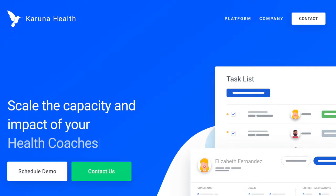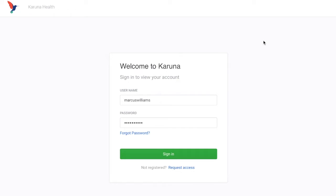What you're looking at now is the login screen for Karuna's platform. Every organization gets its own cloud-based platform that they can add any number of collaborators to. Those collaborators are typically primarily members of the care management or case management team, but can also include others involved in the patient's care, no matter where they're stationed. That could be anyone from a volunteer in a food pantry to a specialist at a local clinic.